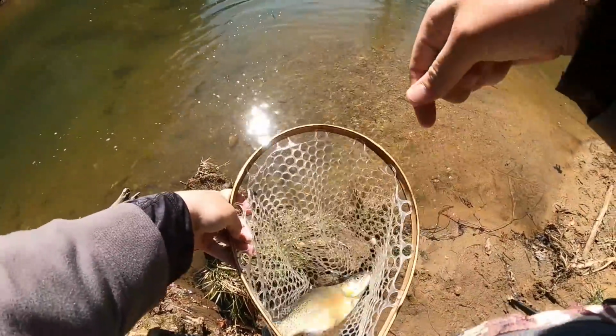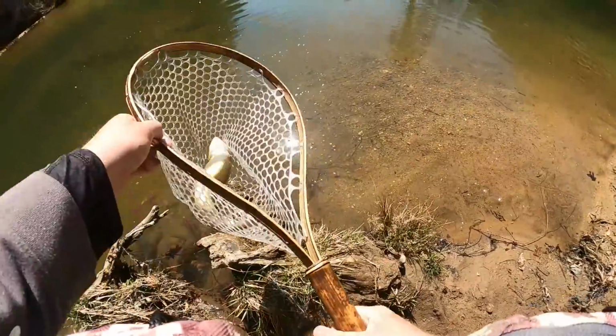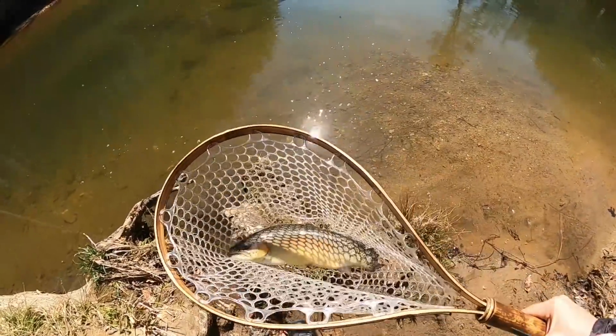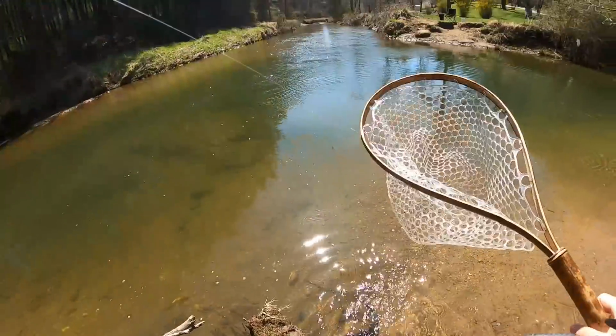We have fished all up and down this creek this morning, looking for any kind of action we could find. Oh, popped off in the net, beautiful. Wow, guys, check out the colors on that one. Ain't got much of a tail, but it's a beautiful stocker nonetheless. Let's let him go.